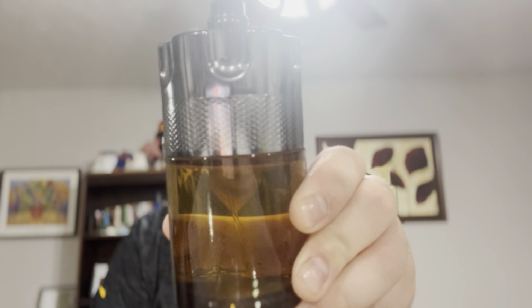I think this is my second bottle. I haven't used it as much, but that first bottle got some use, man. It got some use. But yeah, just one out of the blind buys. Now, on to number 2.